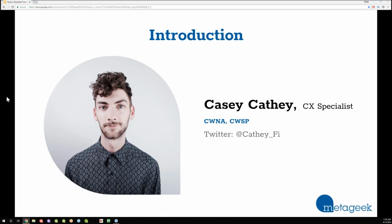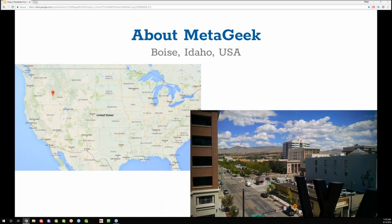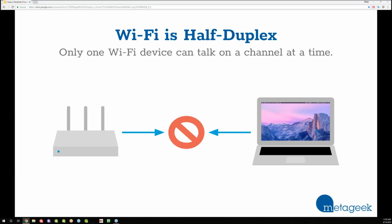About MetaGeek, we're located here in Boise, Idaho, downtown, and you can see this image is a screenshot of our office. We're looking out at a window here. We have about 16 employees or so right now. We're a pretty small company here, and we just make Wi-Fi troubleshooting tools. We often make a joke that our Wi-Fi hardware is made from Idaho grown potatoes, as that seems to be what we're most known for here.